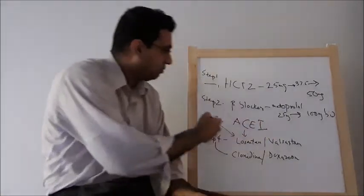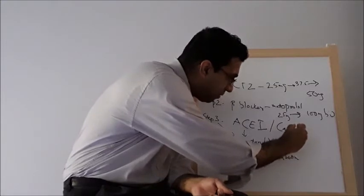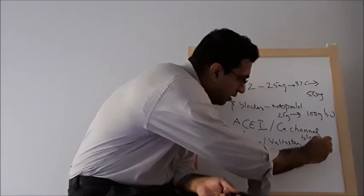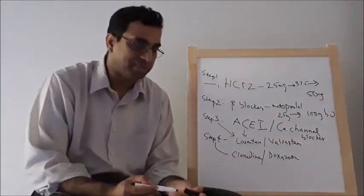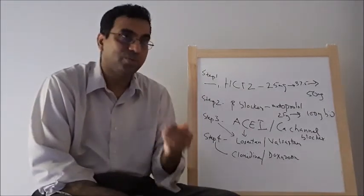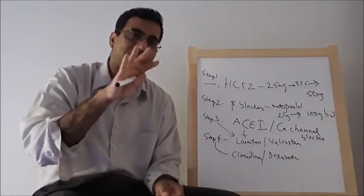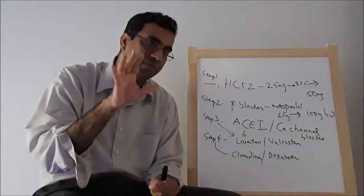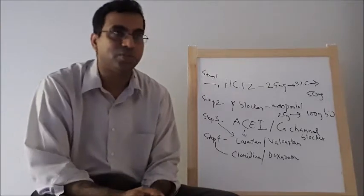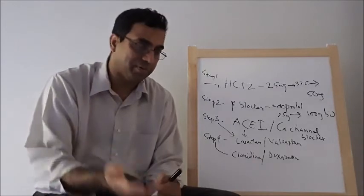Step 4, well, I will just make one other point here. Step 3, you can also add a calcium channel blocker. That would be drugs like amlodipine. That's the most common calcium channel blocker that's used. Diltiazem is the other one that also is used. Verapamil is another one. For some reason, diltiazem and verapamil are used more frequently for rhythm control and in an acute setting. That doesn't mean you can't use them for blood pressure issues. You can, but it's a question of what you are familiar with and what you feel comfortable using.